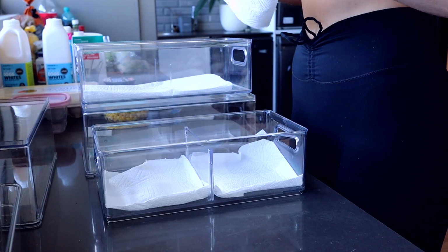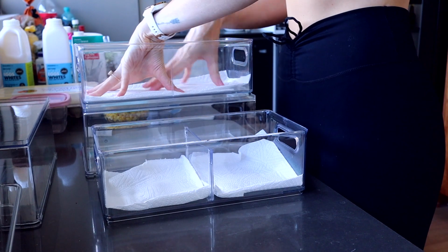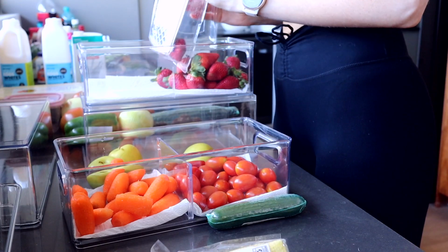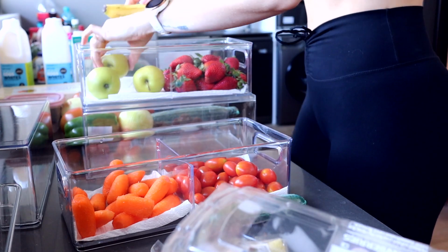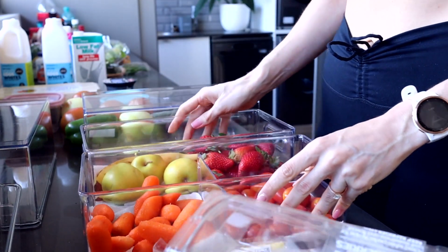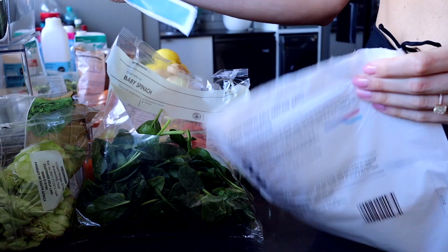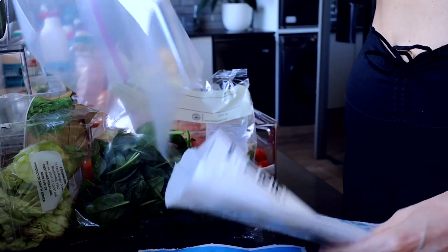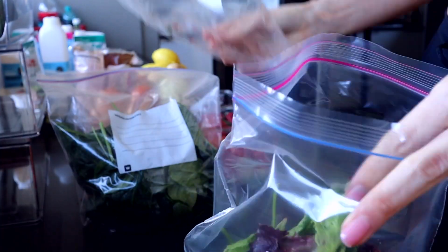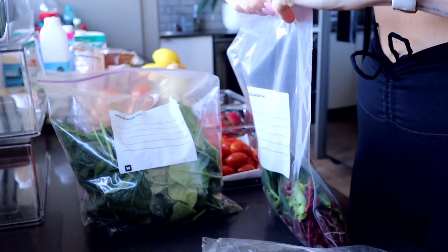Now moving on to my fresh produce, I'm going to be using these little drawer organizers to pop in any items I would usually grab a handful of. I saw this tip to lay down some paper towel to soak up any moisture, and these are also fab with any cleanup or any spill that happens. And now I thought to throw my spinach into a Ziploc, as I always tear the bag open and it tends to fall all over the fridge. I did the same with my lettuce, and actually this worked really well this week, so definitely recommend that you do this too.